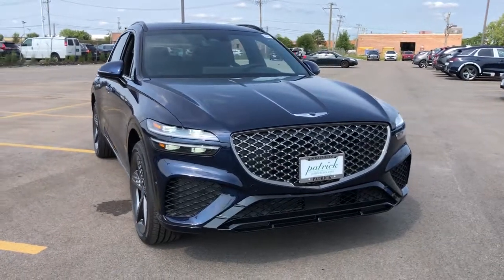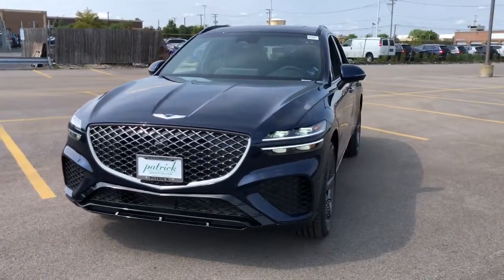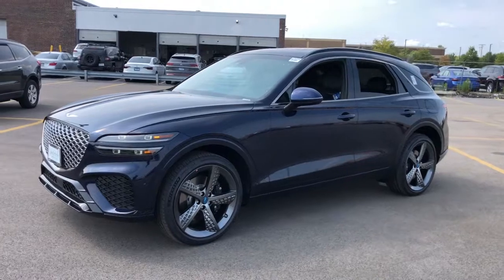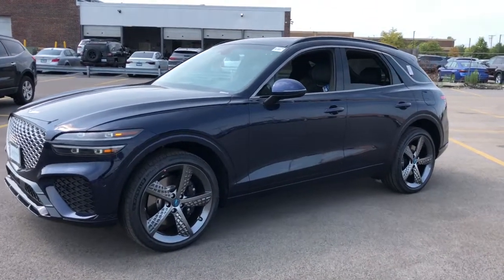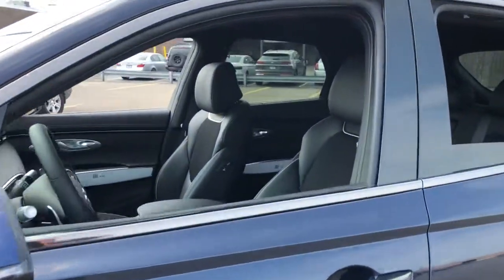Introducing the 2023 Genesis GV70. Elevate your driving life in this elegantly athletic GV70. From its bold, harmonious design to its premium interior features and powerful performance, this alluring vehicle will exceed all expectations.